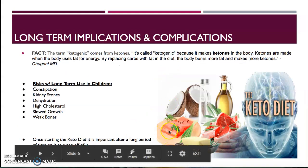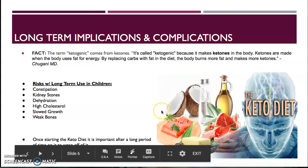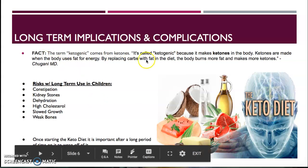Next, we're going to talk about the long-term complications and implications. Just another fact up here: the term ketogenic comes from ketones, like I was talking about previously. It's called ketogenic because it makes ketones in the body, which are made when the body uses fat for energy. By replacing carbs with fat in a diet, the body is more likely to burn more fat and make more ketones. This was given by an MD, which you'll see in my references later.